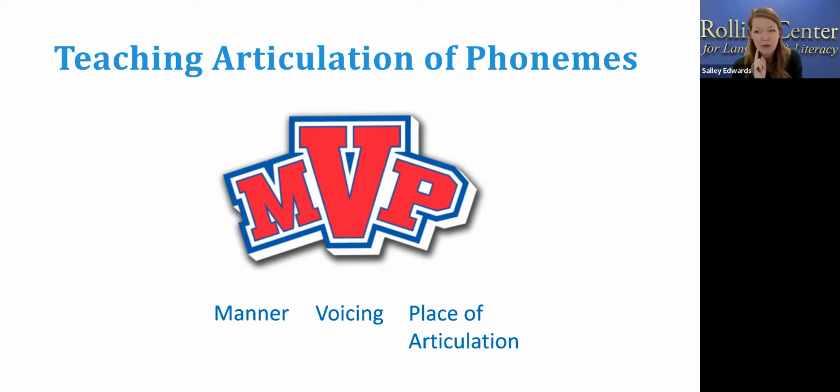And in terms of voicing, all vowels are voiced sounds. If you put your hand on your voice box here, you'll feel it vibrate anytime you make a vowel sound.